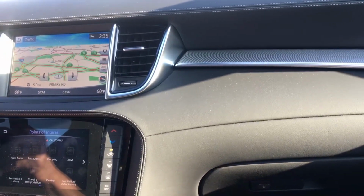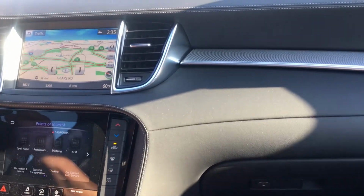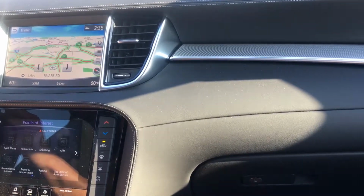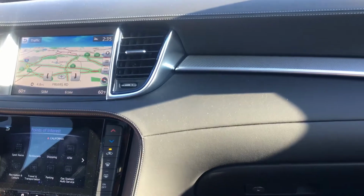So as we're passing some of these cars, you'll notice that little piece on the side will turn orange when they're in your blind spot. Oh, this one. Okay. Yeah, I was looking at the mirror. Okay. All right. So it's a little different.